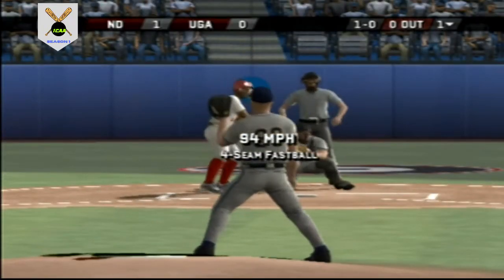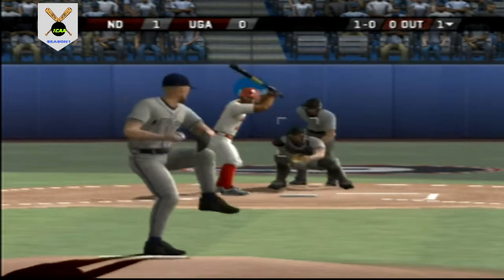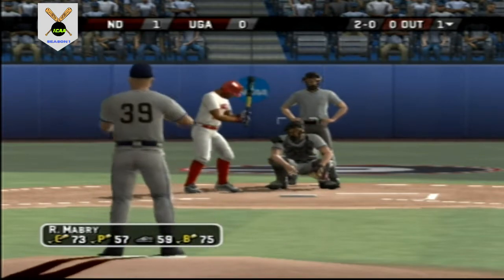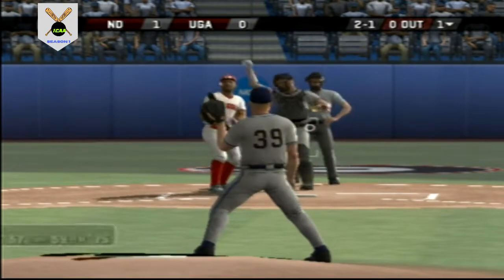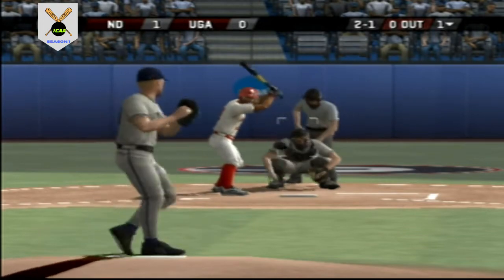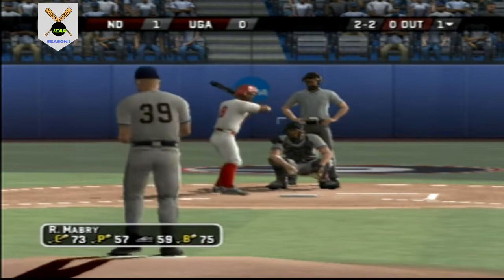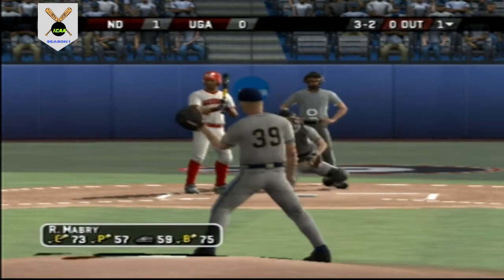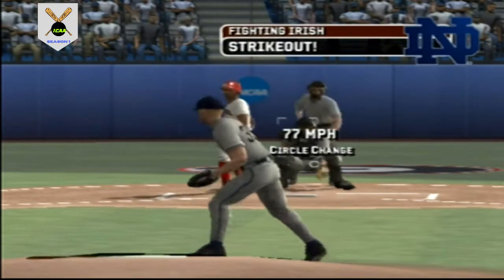Number 8 is digging in. Fastball just missed. Off speed, just missed. Two balls, no strikes. Swing and a miss, 2-1. There's a high changeup, usually a pitcher's nightmare. Three balls, two strikes, and the out.